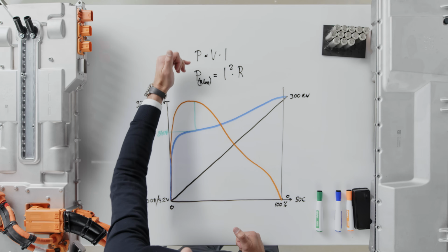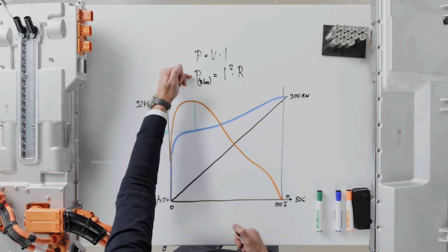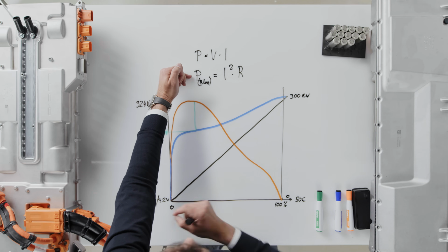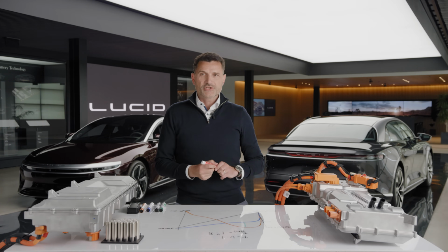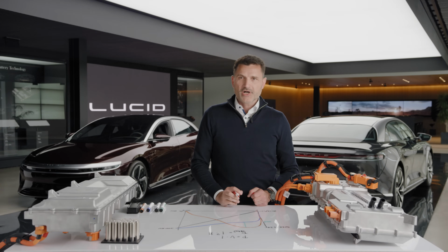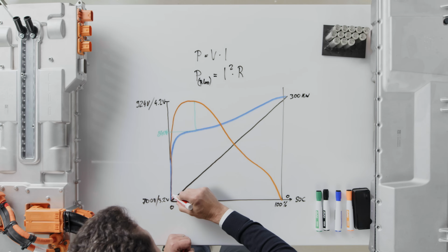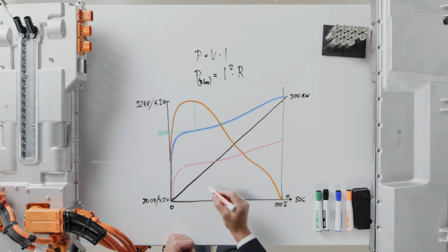If we double the current and look at the losses outside of the pack, we see that we quadruple those losses. And that is why it's really important to keep charging current as low as possible. Now I'm going to look at the charging voltage curve of a 420 volt vehicle. And we can see it's going to follow very similarly the shape of ours, just at half the voltage.